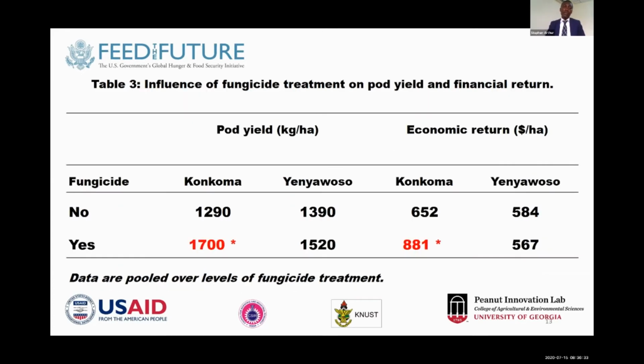Now, looking at the influence of fungicide treatment on pod yield and financial returns, it was also seen that for the susceptible variety, which is the Konkoma, whenever the fungicides were applied, pod yield shot up and it was significantly more than when it wasn't applied, and this translated into economic returns.